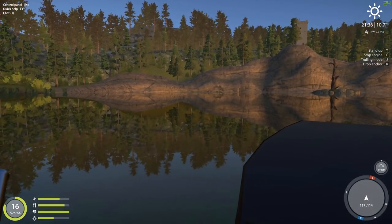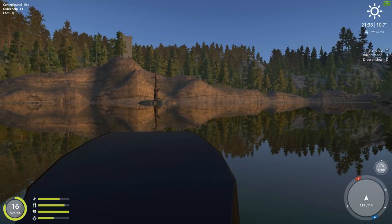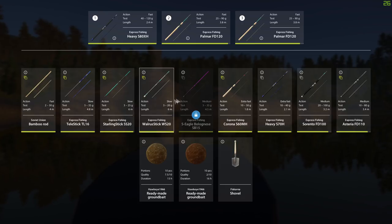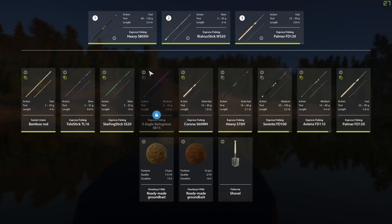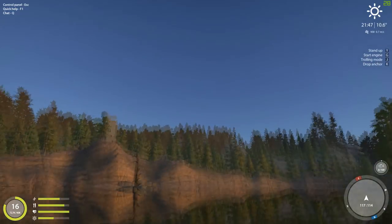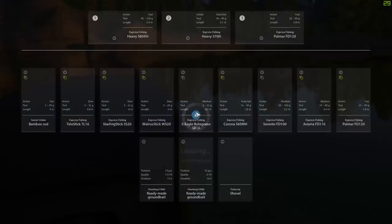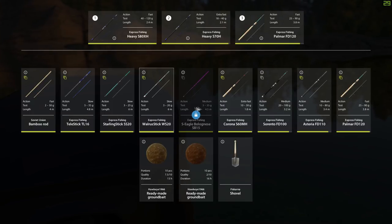I think what I'm going to do here is stop the boat for the moment. And we're going to pull out our other... I'll tell you what, I might do a little experimentation here. I'm going to bring up my walrus stick here. And, oh wait a minute, let's bring the, see my walrus stick, and then put the other heavy rod over here. Let's see.